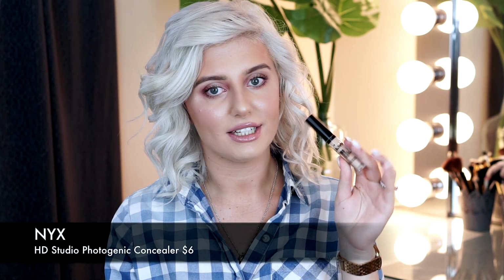And the last favorite, I actually have been using this for years. No joke. Really, really long time. And it's the NYX HD Studio Photogenic Concealer. I don't know why brands come up with such long names. No one ever remembers that. But anywho, this is probably an all-time favorite. Like I said, I've been using this for years. It is very full coverage, but it's not too thick. And it's super concealing, so you don't have to use a lot of it. A little goes a long way basically.